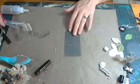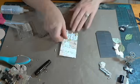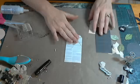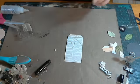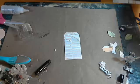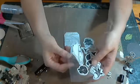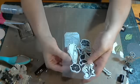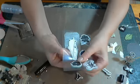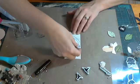And I think, wait a minute. Oh, I have this one. You know what? I'm going to bring this one back out that I said I didn't like earlier, because I just saw something really cool that I want to do. From the stamp set, I want to stamp some of these hummingbirds. And I want to stamp these cool little spriggy things.